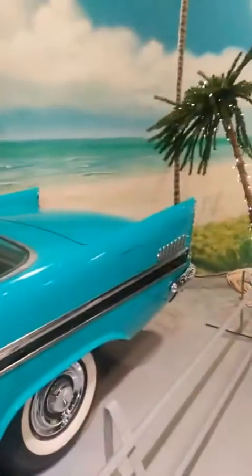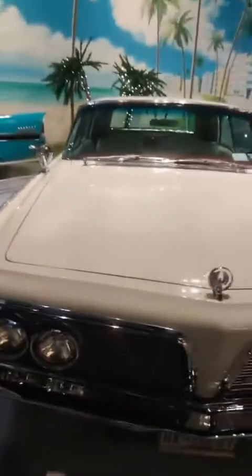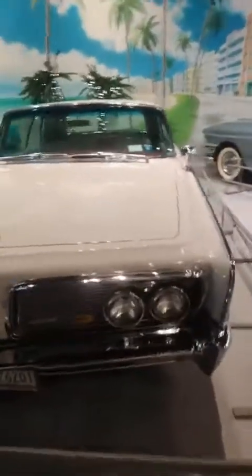These cars are just downright... I mean, like they said, this is one of the largest collections on the East Coast. This is a Chrysler Imperial. We checked this out earlier. This is a 1964 Imperial. Look at this. Just look at this. I mean, it's incredible.